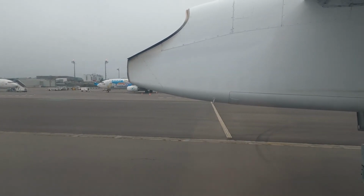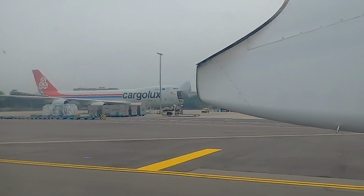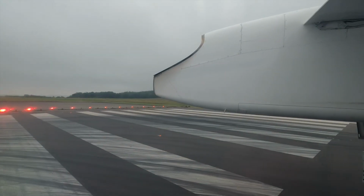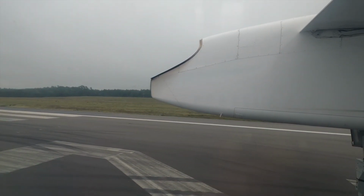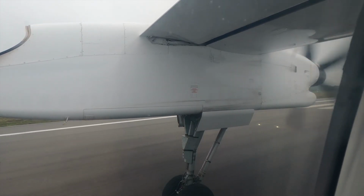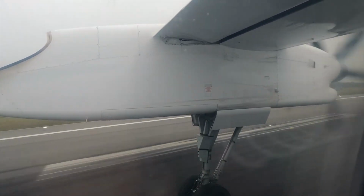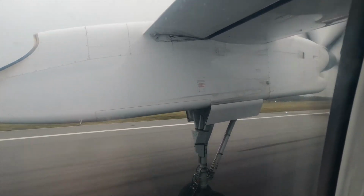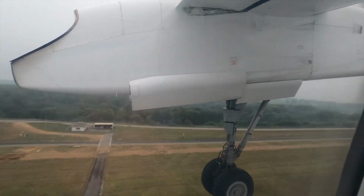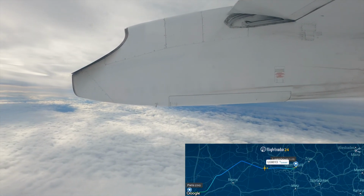A quick taxi to the end of the runway, and I'm off to Paris. This flight to Charles de Gaulle is only an hour long.